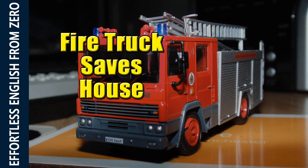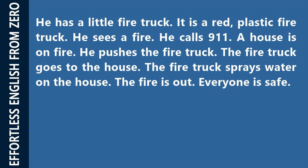Fire truck saves house. Listen and repeat. He has a little fire truck. It is a red, plastic fire truck. He sees a fire. He calls 911. A house is on fire.